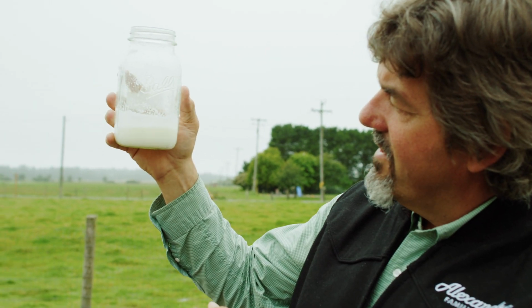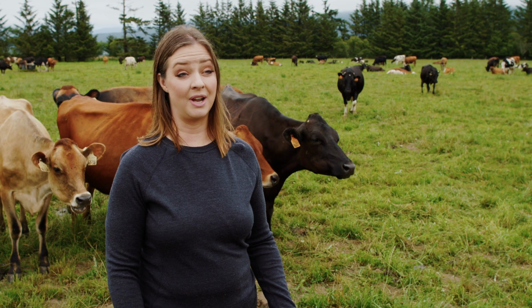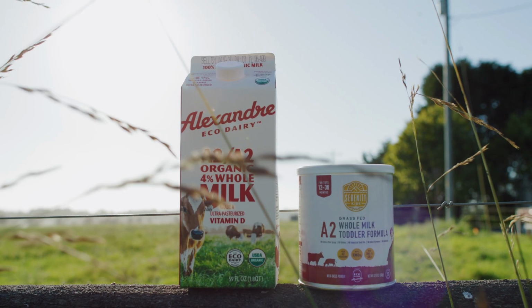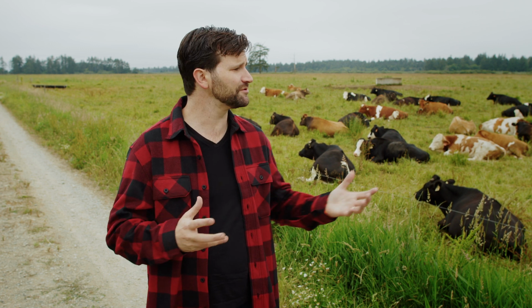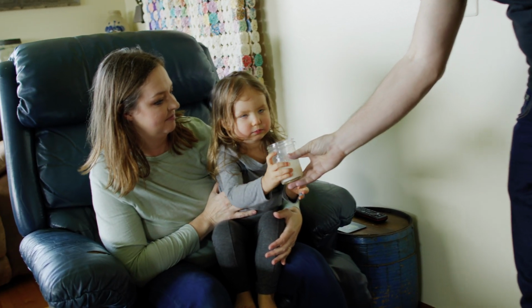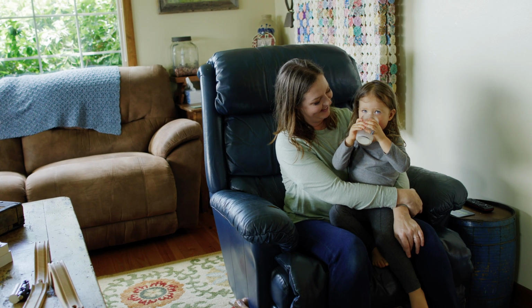When we first tested the milk from Alexandre Family Farm, we were pleasantly surprised that there was so much nutrition packed into that milk already that we didn't need to add as much later. We are just super excited to have now created a product that proves that you can make formula in a way that is optimally nutritious, that's created in a way that is great for the planet, great for the animals, and just a way to make children healthier and moms' lives easier.